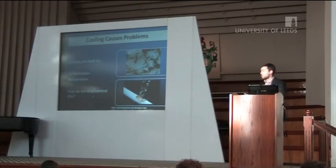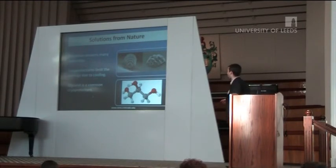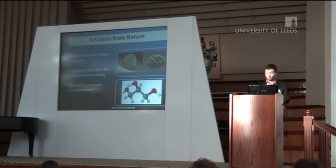So how do we go about stopping these problems? Like with many questions in science, evolution's already found an answer, so we're just going to copy that. This is a water bear, which can survive in space. Amazing. It can deal very well with dehydration, and the way it does that is it accumulates things called cryoprotectants, such as glycerol. This is an image of a glycerol molecule, and it's what I'm going to look at.